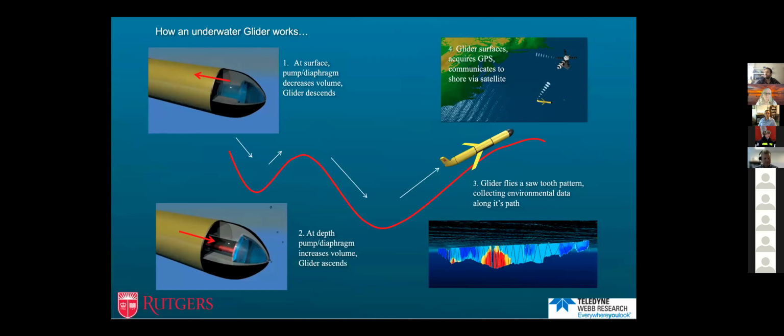So basically at the surface, they have a pump in the front end that will suck in a little bit of water, decrease its volume, and cause the glider to dive through the water column. And then when it gets to a pre-programmed depth or near the bottom with its altimeter, it pushes that water back out and it climbs back up through the water column. And it does that over and over and over again until it surfaces, acquires new GPS, sends its data back to shore, and gets any new commands. So that you basically get these data ribbons down below, which we'll be seeing more of.